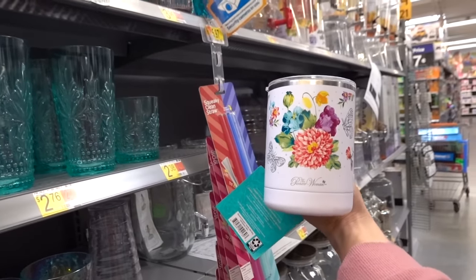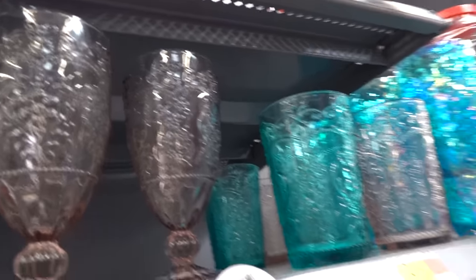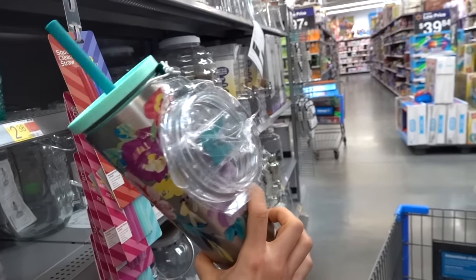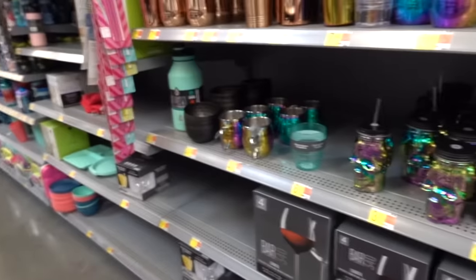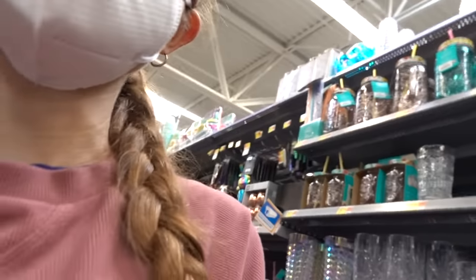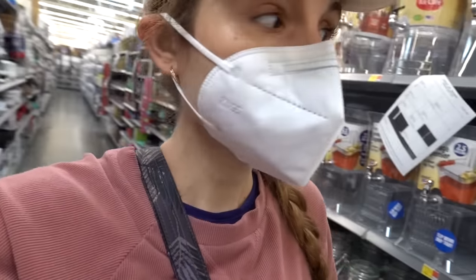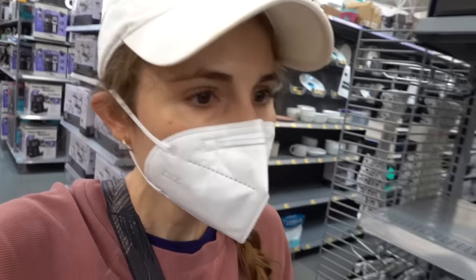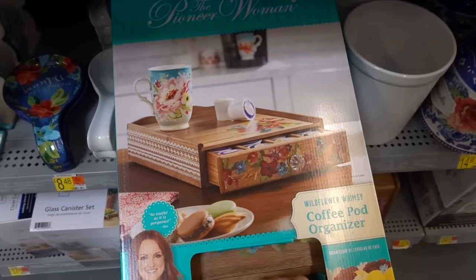Ooh, that's cute. Pioneer Woman stuff, oh, this one in particular. Looking bougie with the sippy cup there. I like that it comes with an additional lid. I'm getting excited for summer, but as soon as it turns summer, it's so hot that it's difficult to exist. You just kind of retreat indoors and hibernate. For those of you who do the pods, Pioneer Woman has a coffee pod organizer. That's nice.